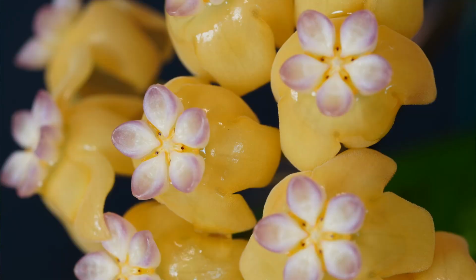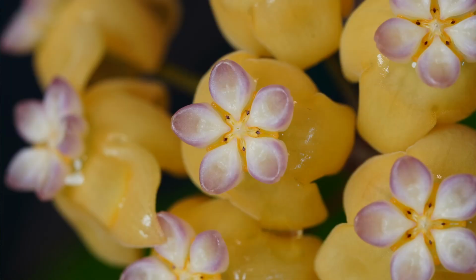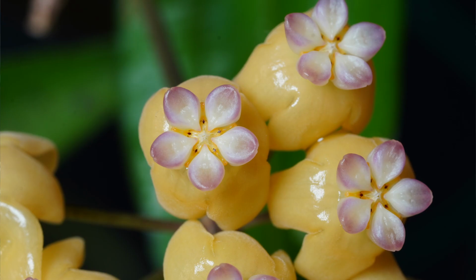Now, since we are on the topic of the flowers, they are amazing. They are yellow with this sort of purplish iridescent corona. It really looks like it is glowing, and they are reflexed, meaning that the corolla sort of rolls back. It bends back. You will see in the photos. Initially, when they open, they are not, and it takes about a day or so for them to fully reflex or to fully open, if you want to say it like that.